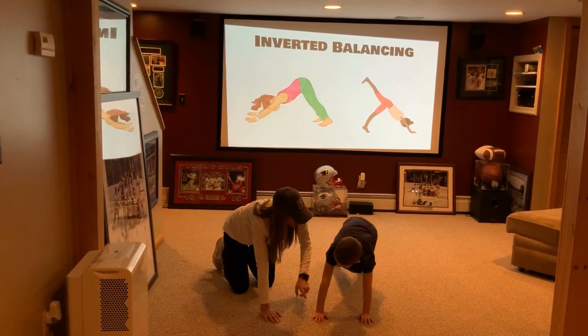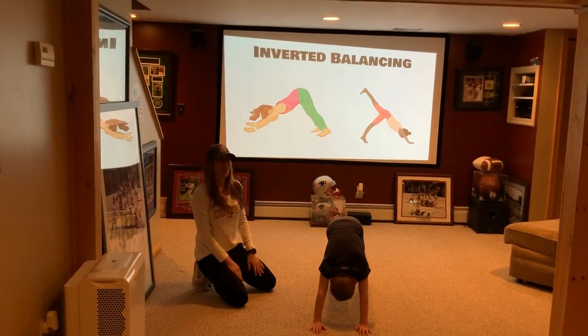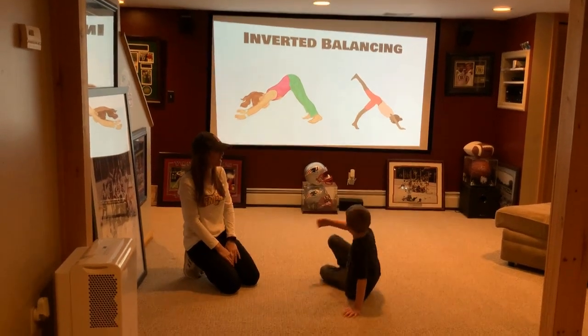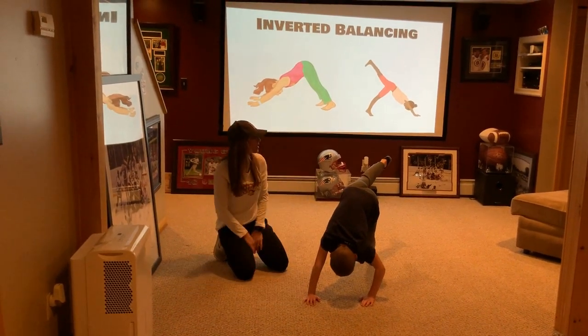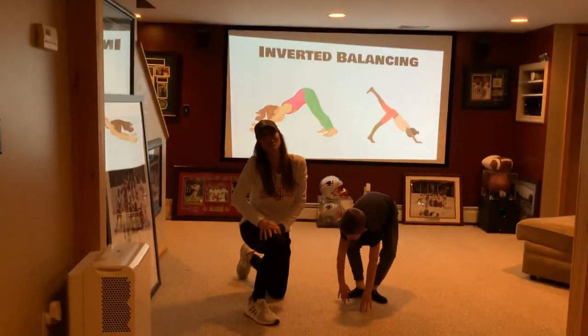Hold that, Drew. I want to point out that Drew is on 1, 2, 3, 4 bases of support. The next one we're going to do, Drew's going to lift his leg and only be on 3 bases of support. Go ahead, Drew. Ready? Try to hold that for 5 seconds. 1, 2, 3 bases of support. 4, 5, and down. Awesome, Drew. There was barely any wiggling.